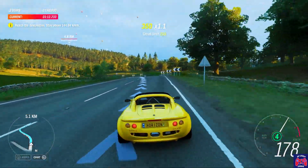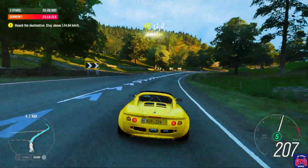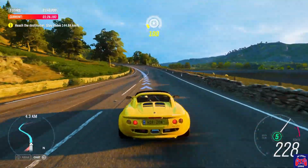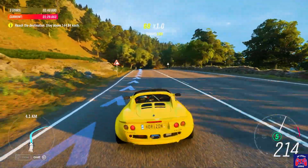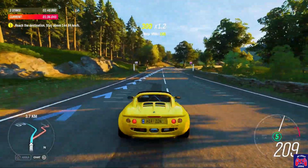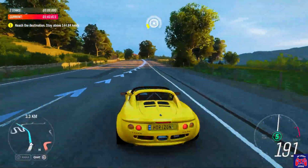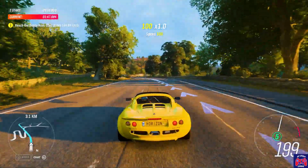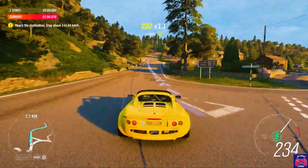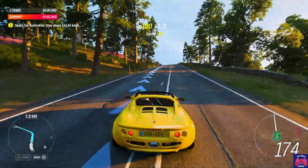It weighs well under 700 kilos and makes 190 horsepower from its 1.8-litre engine, which revs to 8,000 RPM. Just listen to that! And of course, because it's a Lotus, it sticks to the famous philosophy of the man who founded the company, Colin Chapman. Simplify, then add lightness, he said. The Sport 190 also adds a full roll cage, just in case.